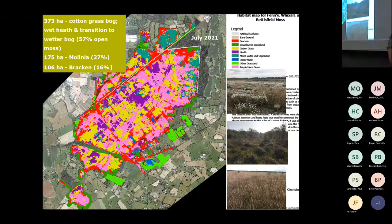This is also looking at vegetation data, but in a very different way. We had a drone flight fly over the site, and basically that was used to model vegetation data. It's a model, so, as you were hearing before, models are different from real data, but it has been ground truthed. So the yellow areas are our cotton sedge, like the nice picture we saw of Bettisfield beforehand, and also in the top picture here.